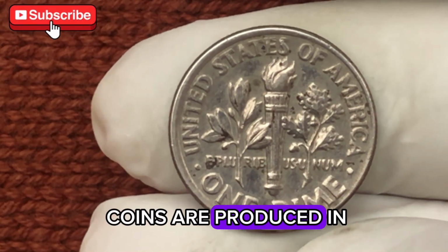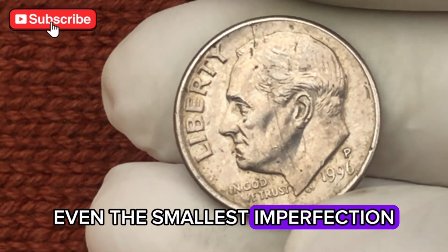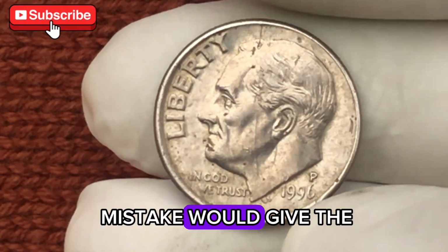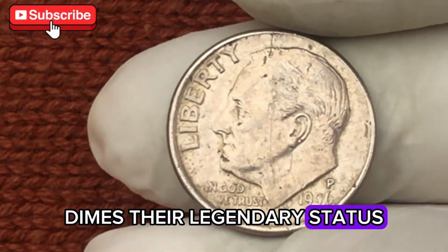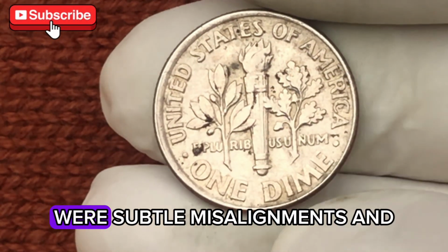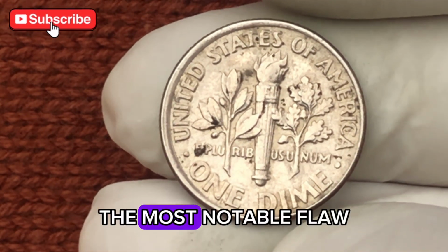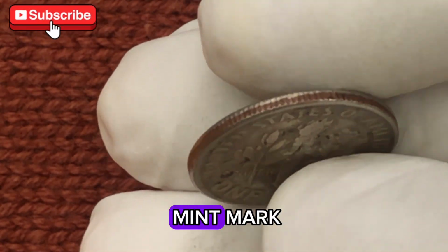As coins are produced in vast quantities, even the smallest imperfection can make a huge difference. And this seemingly minor mistake would give the 1996 P dimes their legendary status in the coin collecting world. What made the 1996 P dime particularly valuable were subtle misalignments and errors in the minting process. The most notable flaw was the misplacement or deformation of the mint mark.